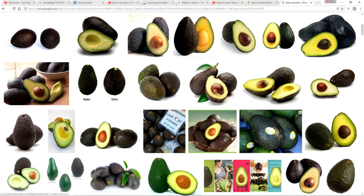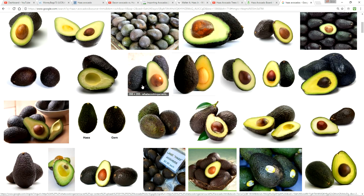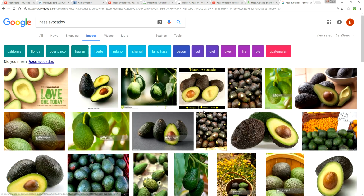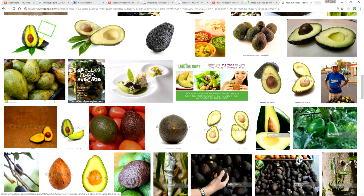So it's always been Hass, large Hass avocados. If you remember Haas, like I do, from another reality, which it must be from another reality because it's never been in this reality. It's always been Hass avocados, everything. I searched for Haas, H-A-A-S, and you see Hass everywhere. It's always been Hass avocados. That's what you would expect to see.